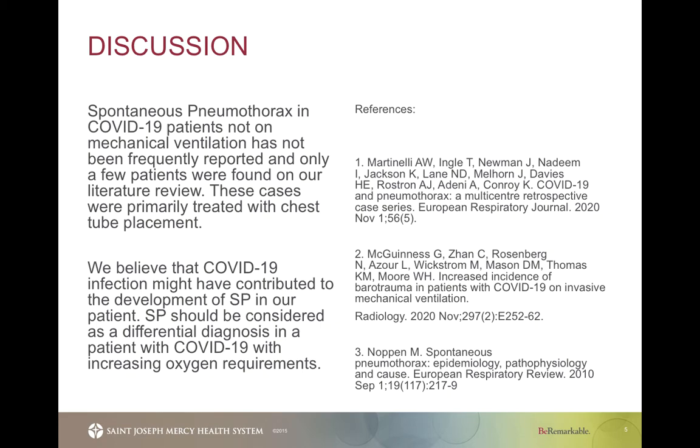Further discussion includes: a spontaneous pneumothorax in COVID-19 patients not on mechanical ventilation has not been frequently reported, and only a few patients were found on our literature review. These cases were primarily treated with chest tube placement.